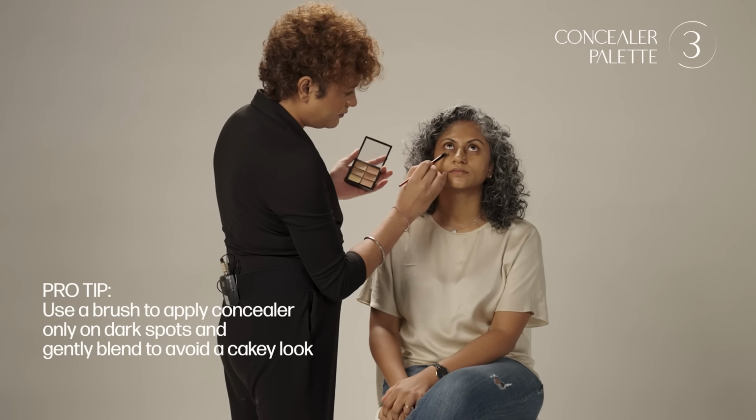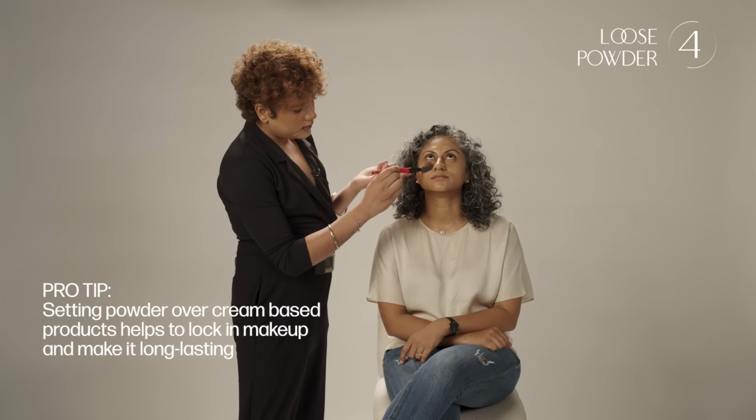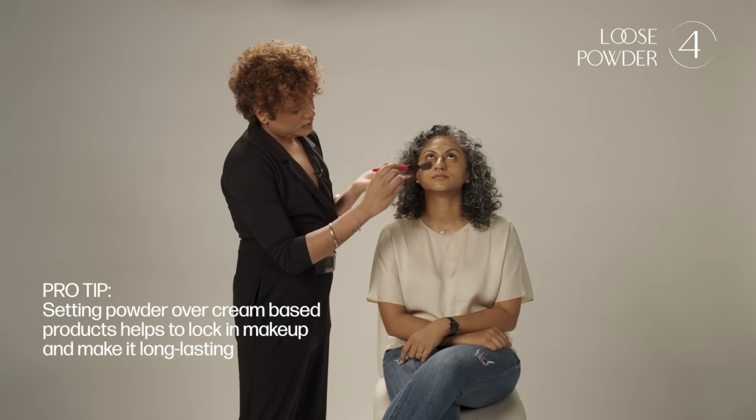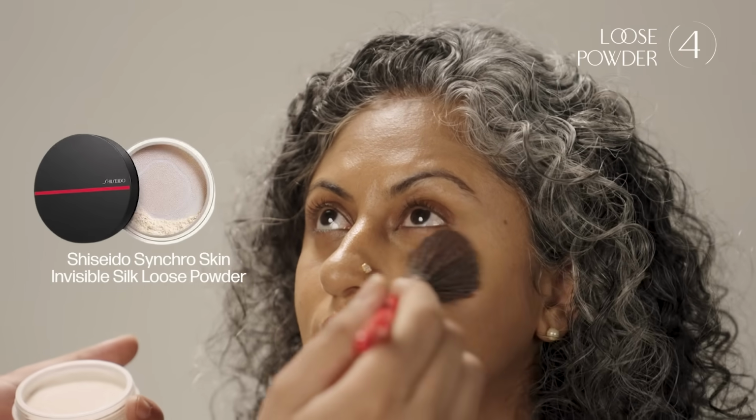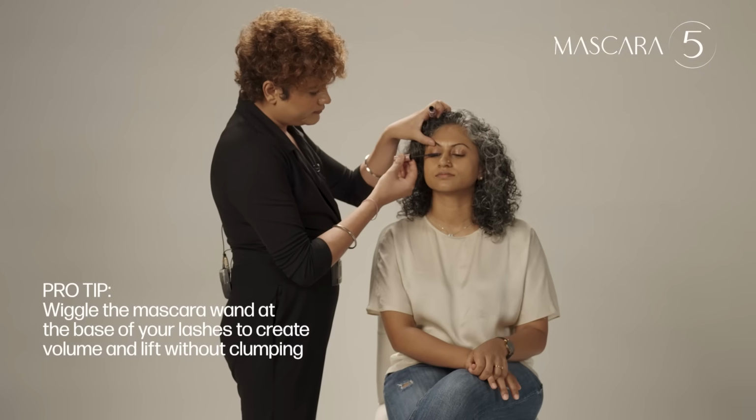So now I'm going to use concealer for under eye and uneven area. To set everything in place, we are going in with loose powder. It's important to set any liquid products with a powder. Once our face is set, we will move on to the eyes.